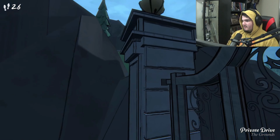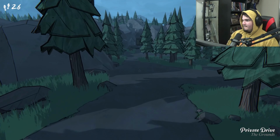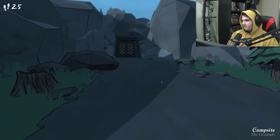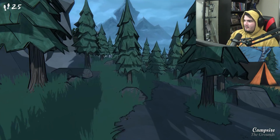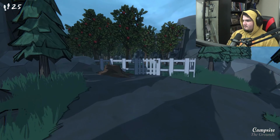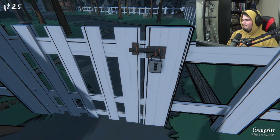What's this? Does this go to the garage? Or more accurately, does the garage come from there? My campsite. I don't know what's going on there. Ooh. Get kind of sleepy. Oh, right. It's like a padlock thing. I mean, I could force it. But I'm not about to try.